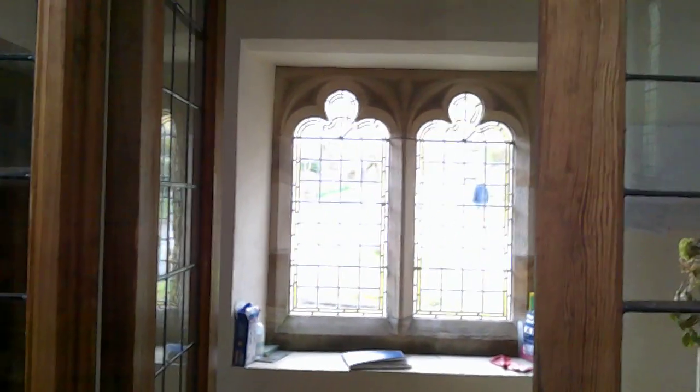So here we are back in the porch. It'll be a little bit tricky outside because we are in between two roads in the middle of a village, but we'll be okay.